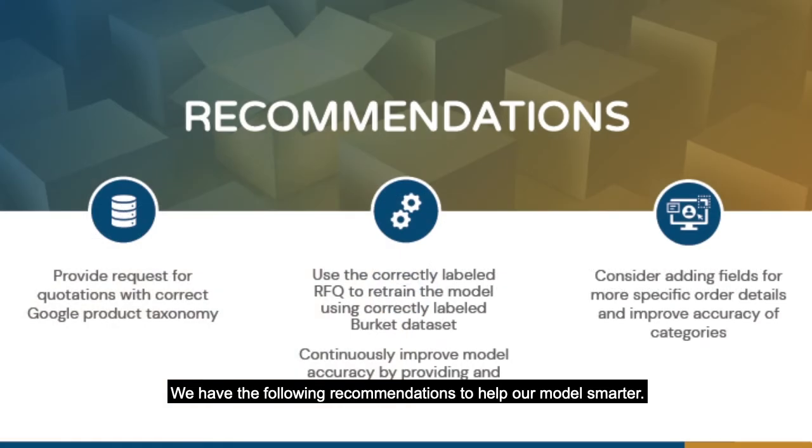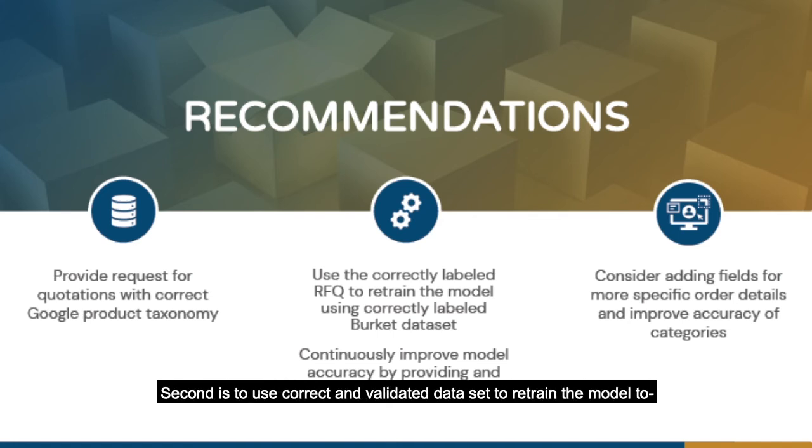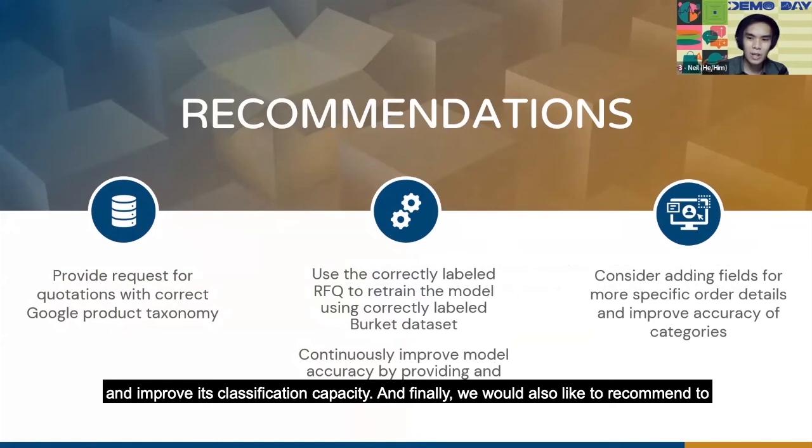We have the following recommendations to help make our model smarter. So first, it would be best to have a dataset that is correctly labeled with Google Product Taxonomy, as the dataset we used to train was only generated by the Whoosh. So it would be better to have the Burket dataset with the RFQs and their correct product taxonomy. Second is to use correct and validated dataset to retrain the model and improve its classification capacity. And finally, we would also like to recommend to consider adding fields where users can add additional attributes of the product for more specific order details and enhance the accuracy in generating categories.